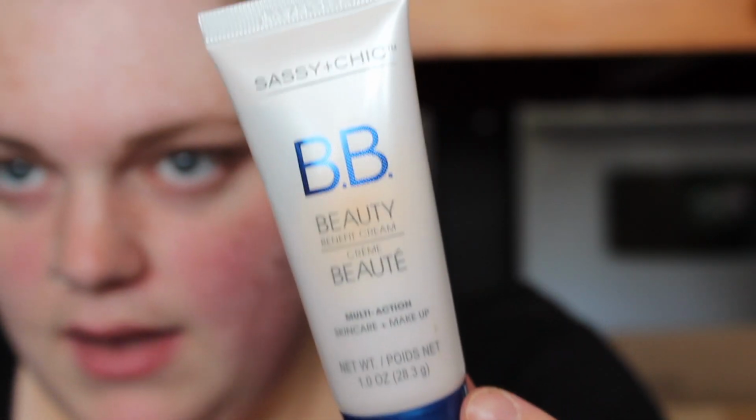So now we're gonna move on to face. For face, I got the Sassy and Chic Beauty Benefit Cream, or the BB cream. Looks like this. And this is in the shade Light 1. Nice packaging, I gotta say. So I'm just gonna shake this up a little bit here, which appears to be doing nothing from what I can hear. But we're gonna do it anyway.